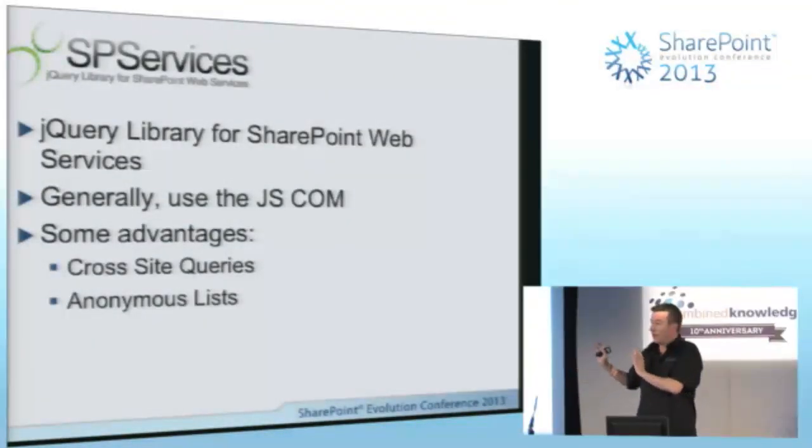The next one's been around for quite a while, which is called SPServices. If we were on 2010 or 2007, this was really the most amazing library to have at our disposal for building JavaScript solutions. And Marc Anderson is a fantastic guy, and he's done a lot of work on this library. Basically what it did is it's a jQuery plugin for the SOAP web services from SharePoint.